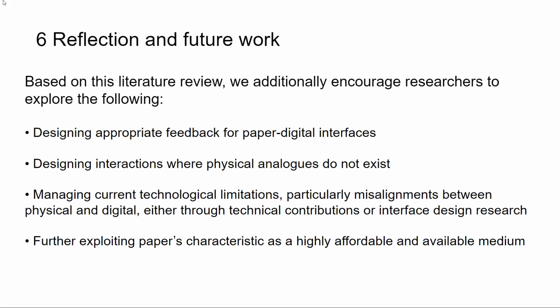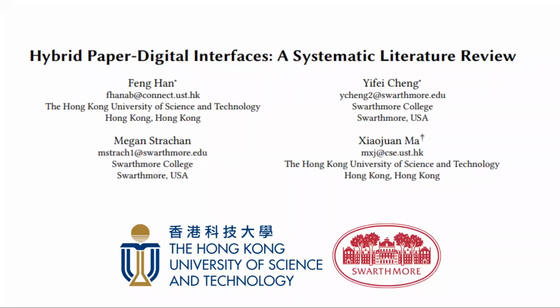Again, we contribute to the understanding of the past 30 years of hybrid paper interfaces from our systematic literature review of a sample of 60 papers from 3 related venues. We outline the relationship between paper and digital devices and the state of the art of innovations. We additionally discuss the use cases, implementation and design approaches, and then we next move on to ubiquitous computing, exploring paper as a potential medium for bridging the physical and digital to coexist.